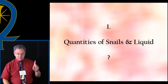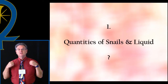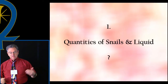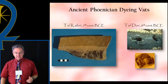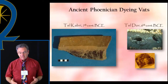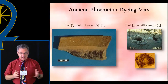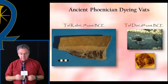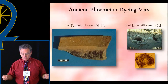Now, major conclusions. Number one, have you ever thought about the quantities of snails needed in order to dye one complete cloak from head to toe? And how much liquid is needed in a dye vat, in a vessel that is used for dyeing? Well, let's take a look at some of these Phoenician dyeing vats or potsherds from ancient dye vats from Israel. These pictures are from Israel. Tel Kabri in the up north, 7th century BCE, beautiful purple pigmented potsherd, which is, based on its curvature, belongs to a vat, a vessel, a round vessel.